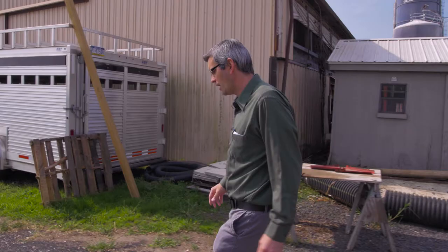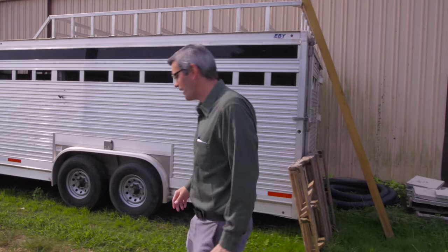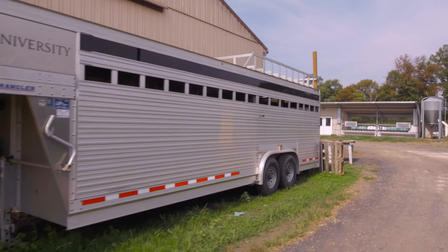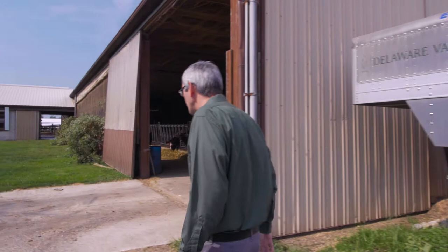So here at DelVal, we milk about 50 dairy cows, and we have about the same number of young stock that are from birth to 2 years old when they have their first calf. We are proud to have all of the major dairy breeds in the United States represented here at DelVal. So we have the opportunity to teach students about the different strengths of each breed of dairy cow.